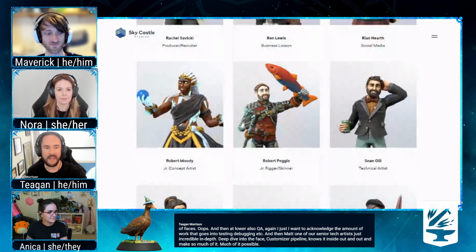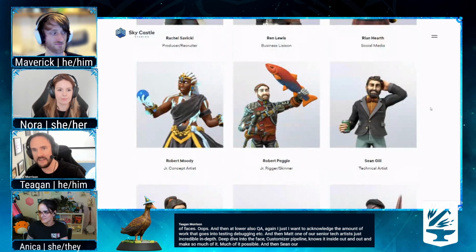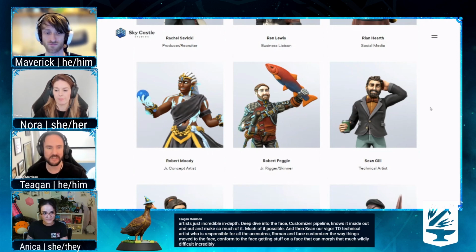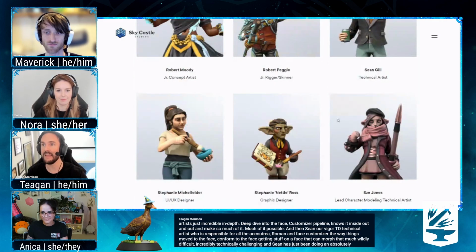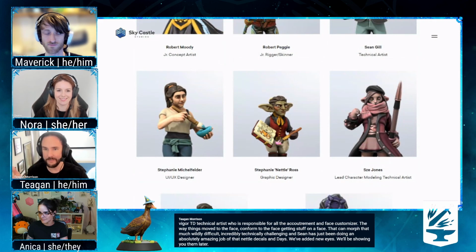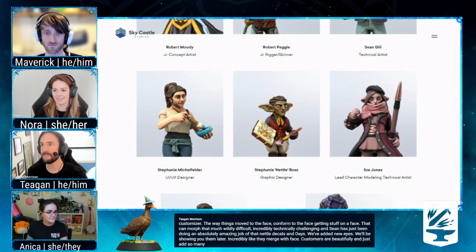And then Sean, our rigger TD technical artist, who is responsible for all the accoutrement on Face Customizer, the way things move to the face, conform to the face, getting stuff on a face that can morph that much, wildly difficult, incredibly technically challenging, and Sean has just been doing an absolutely amazing job of that. Nettle, decals and eyes, we've added new eyes, we'll be showing you them later. Incredibly, they merge with Face Customizer beautifully and just add so many more options.